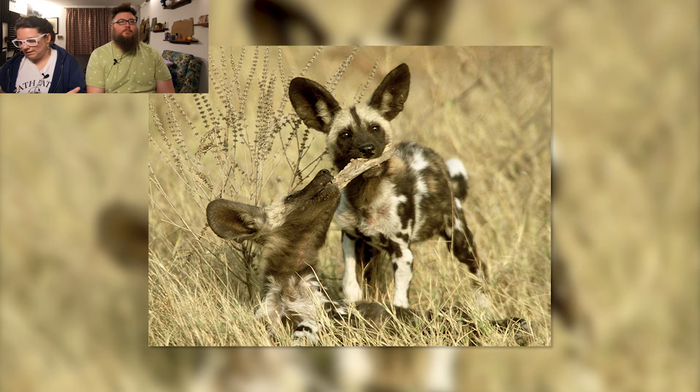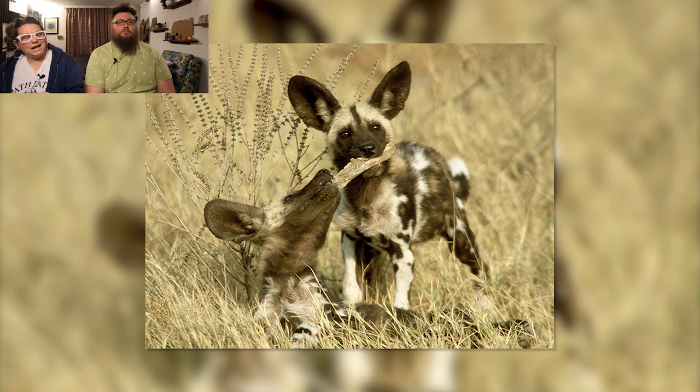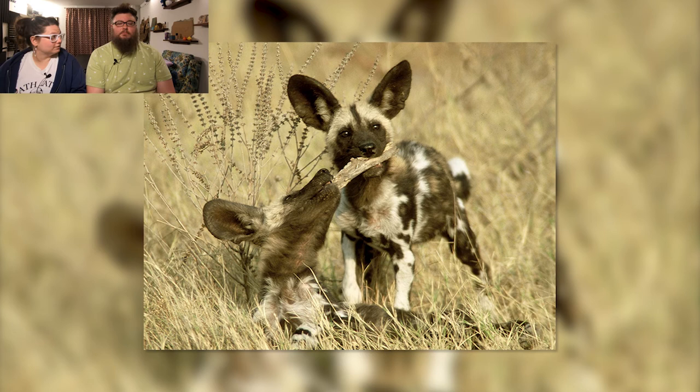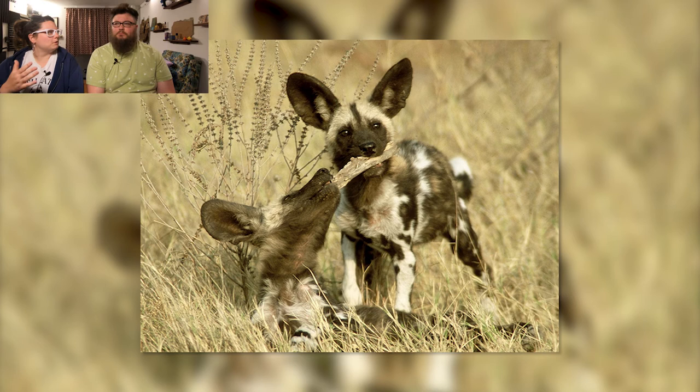With 12 to 14 months between each pregnancy. Okay. Each single female can produce enough young to create a new pack every year. And even with that happening, they're still endangered. It's wild, right? It's estimated that in about 100 years, the population will dramatically decrease from just the way they do this. I'm not certain why. It didn't have any other information on it.